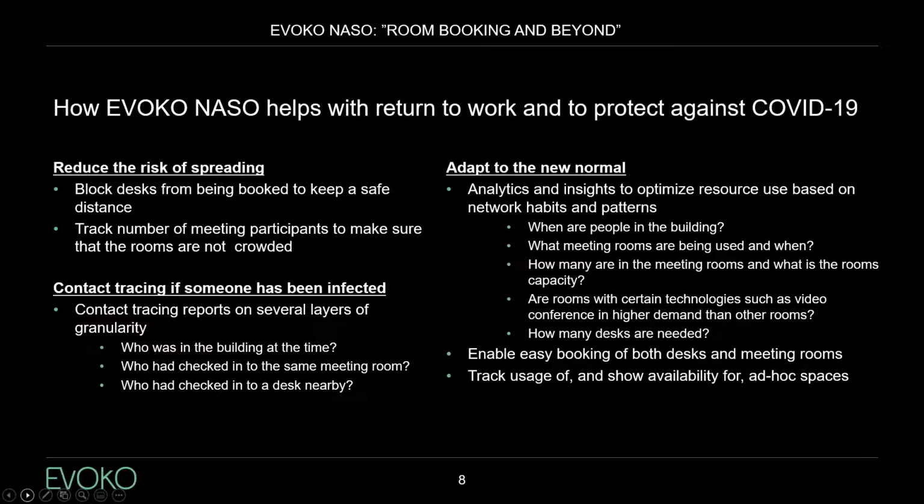And like you know, there are a lot of questions. How can we return to work after the summer when the offices open up? With Pepper, you can block desks from being booked to keep a safe distance. So maybe you would like to close down every second table. You can track the number of meetings that you have, and that the room is not too crowded. You can have a contact tracing report.